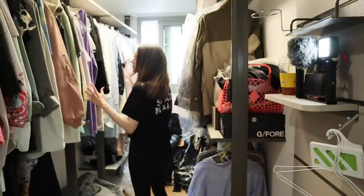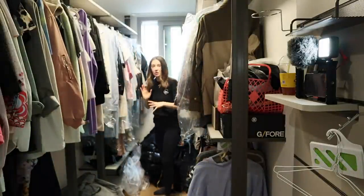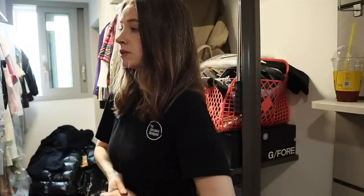Let me run over what I'm thinking we're gonna do next with you guys. I'm thinking for now what would make sense is if I move all of the winter stuff to this back section of the closet. This is where the muscles really start to go.